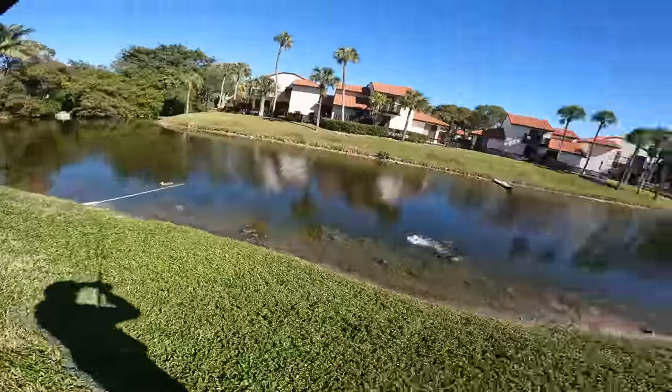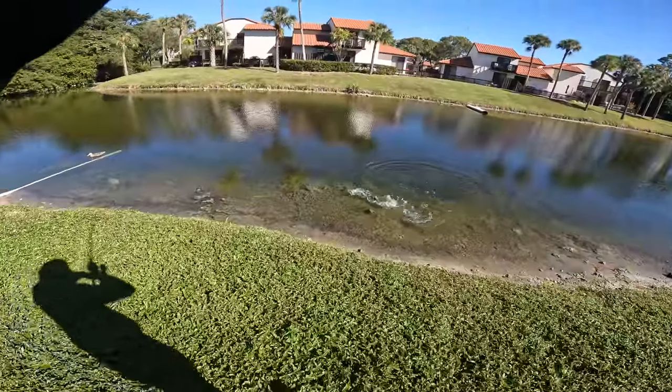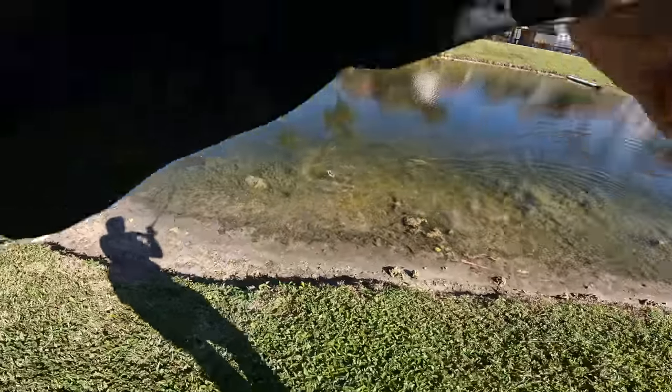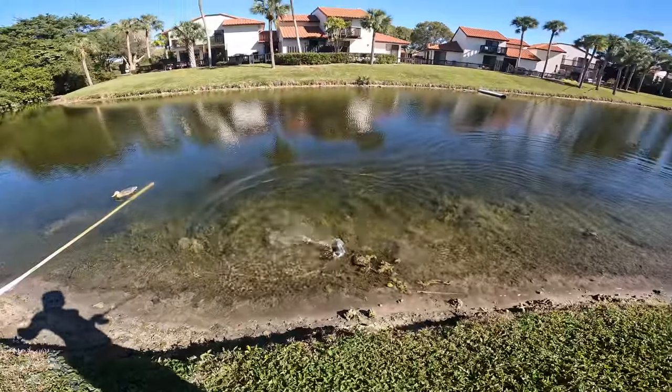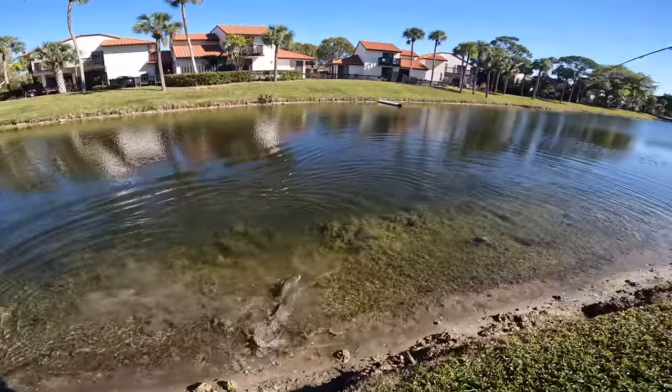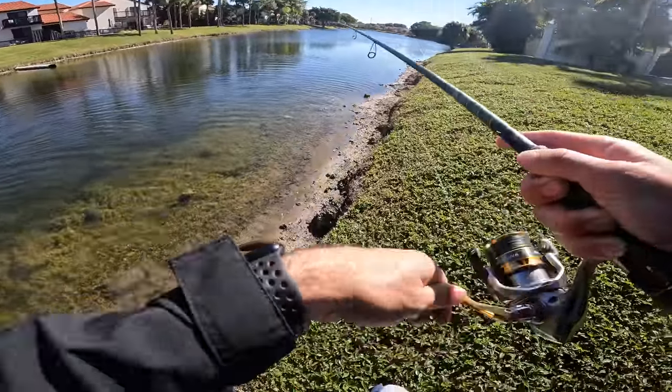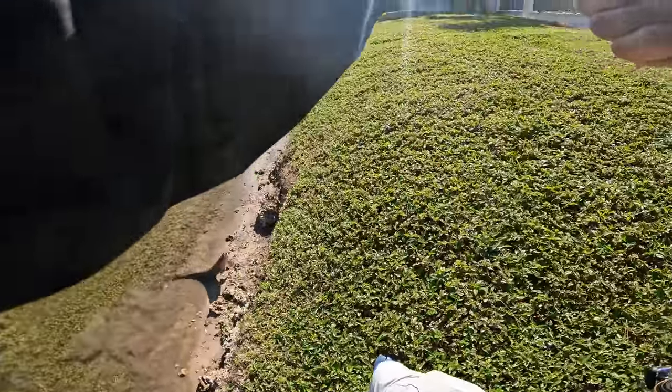Got him. Yeah. We're on to something now, baby. We are on to something now. Oh yeah, look at that thing. Death rolling right there. Oh my God, you guys, this one's probably maybe 2-3 pounds, but the one before wasn't even funny how much bigger he was.